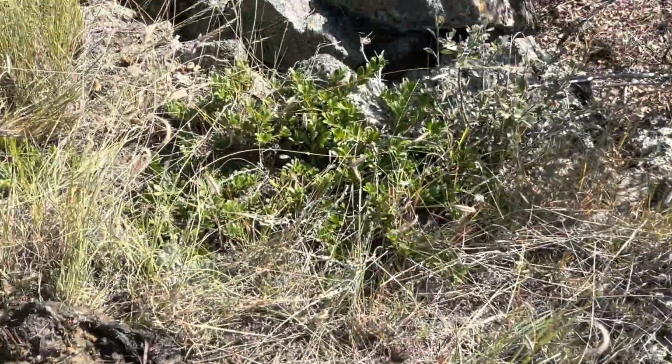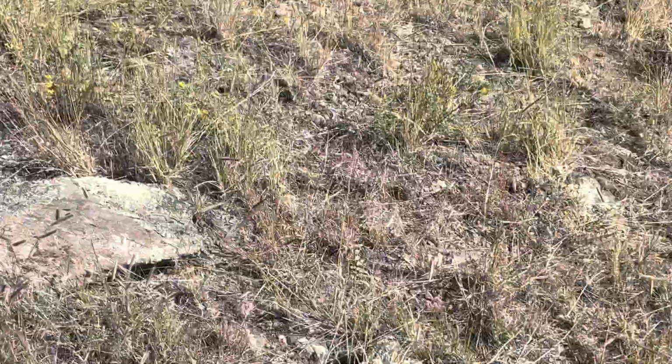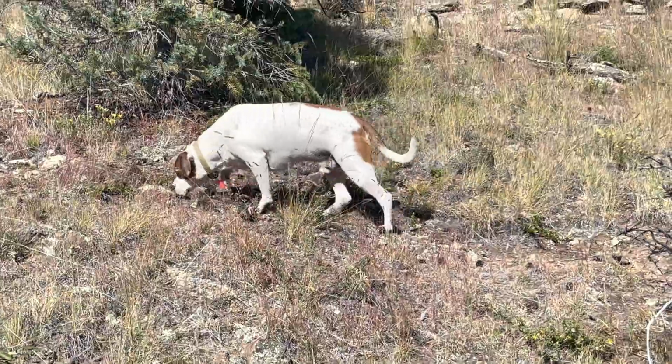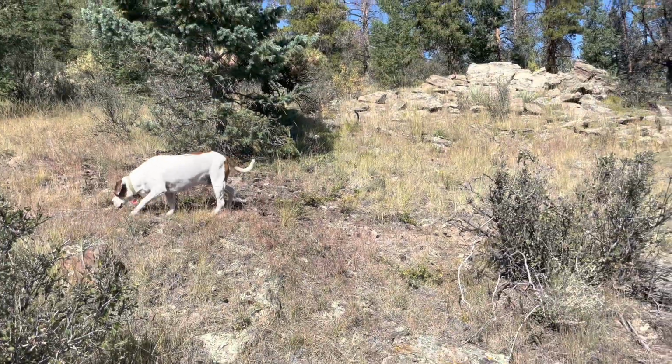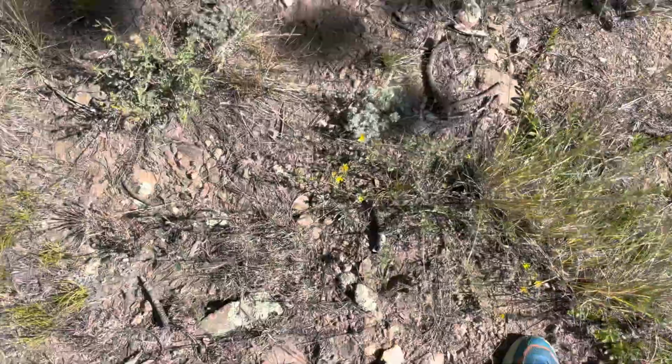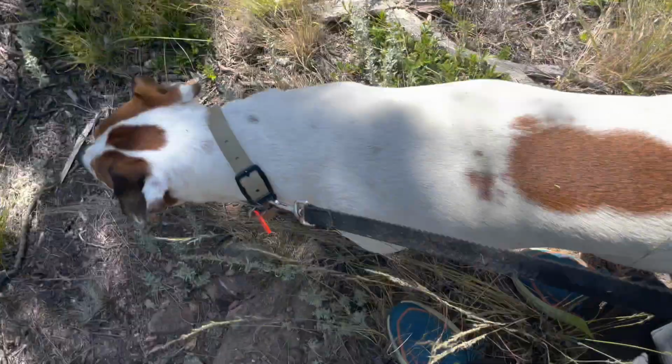That must be a big bear. And that is fresh, so that might be our sign to get the F up out of here. I don't see bear prints though, or like... that was weird.